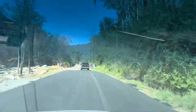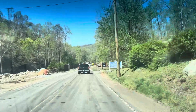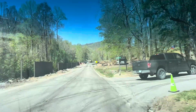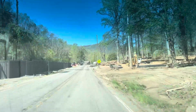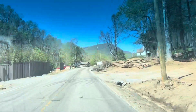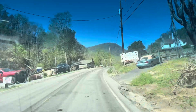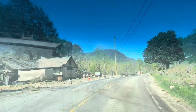It's all going to depend on once they get everything cleaned up, if they're going to put the road back where it was, or if they're going to use some of the new stretches that's been built to access the area. And a lot of it's going to have to do with how they can align the power and the communication lines as they're trying to rebuild this area. But we wanted to show you what this looked like now.